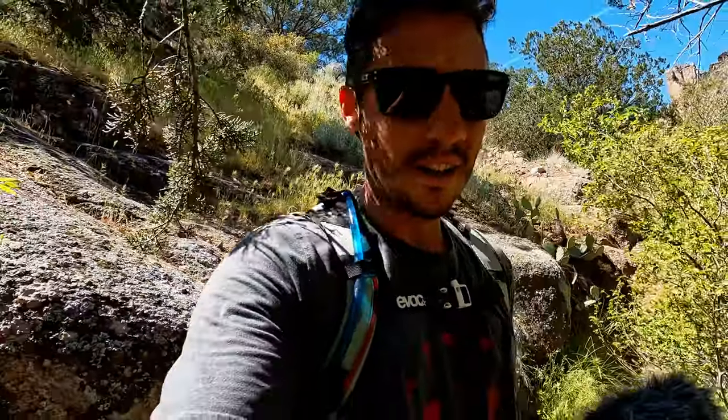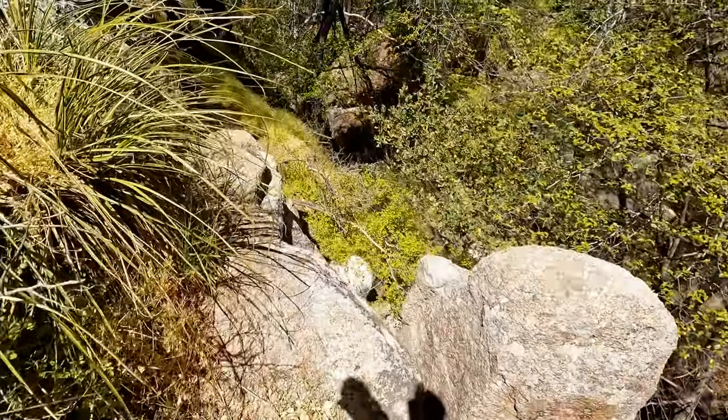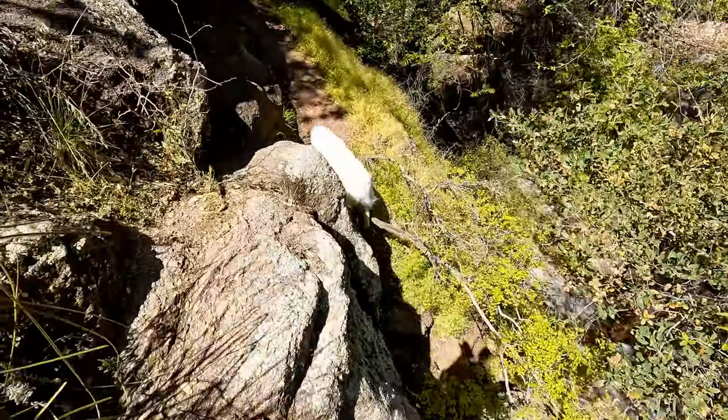Trail's not very designated. Kind of lose it after a little bit. Oh no, it comes up right there.